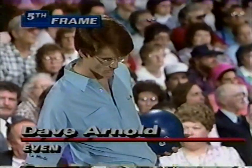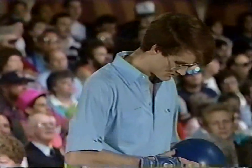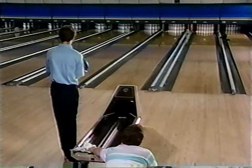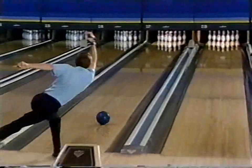Well, we were away because we're running a little behind our allotted 90-minute time period. Dave Arnold bowled in the 4th frame, left to 2-4-5-8. Marked with his spare, now shooting in the 5th. Close match with Mike Aulby.